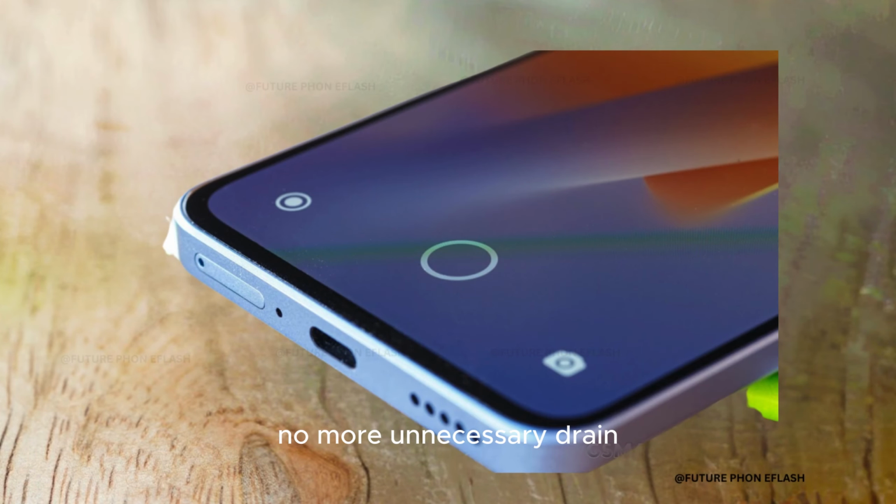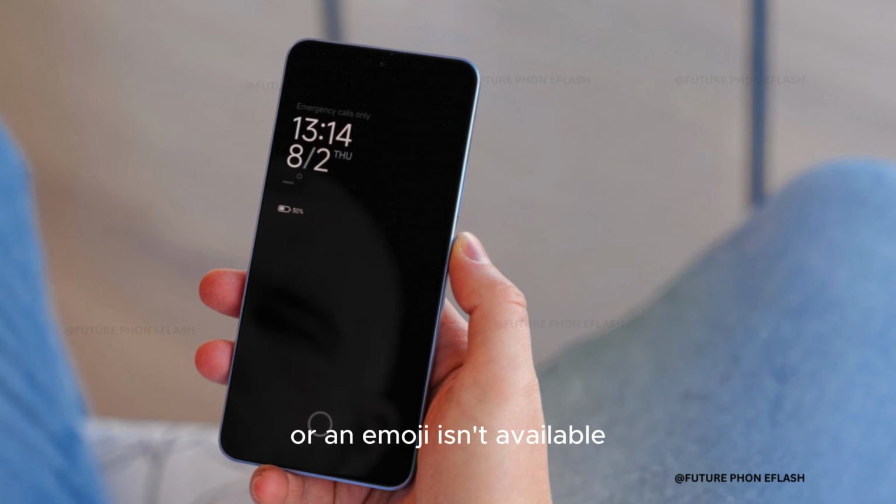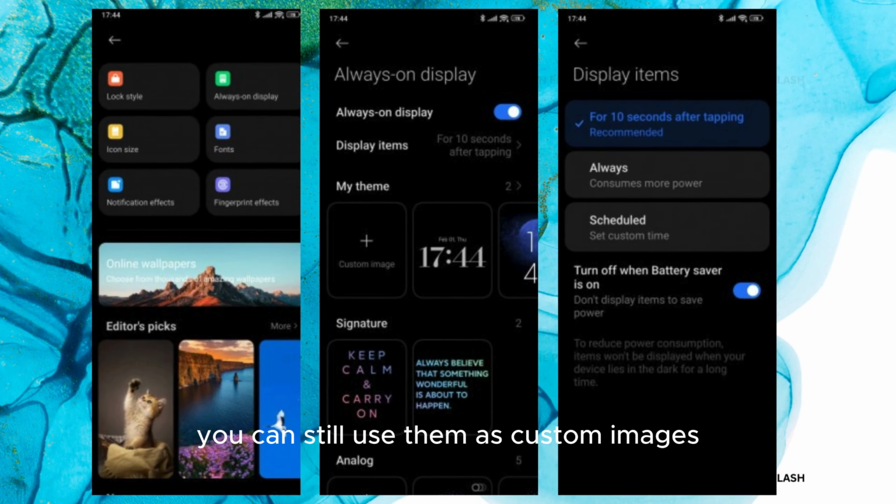No more unnecessary drain. Now, if you're someone who loves customization, you're going to enjoy this. The AOD options in MIUI 14 are plentiful. Whether you're into analog or digital clocks, kaleidoscopes, or even custom images and text, there's something here for everyone. And while direct support for Bitmoji or Animoji isn't available, you can still use them as custom images.